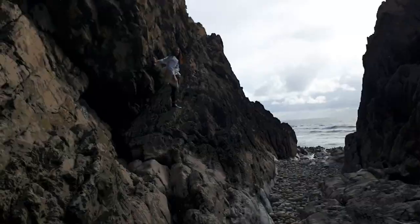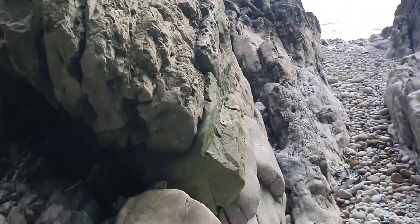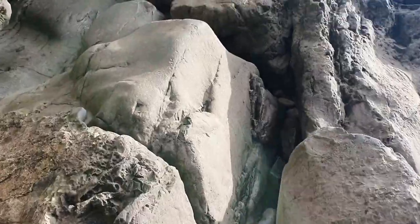So we've just done a little photo shoot, and we're gonna clamber back up now the rocks and probably take some more pictures because it's just so cool. So cool, I'm blown away. Tammy's already halfway up, so I'm on my way. I'm coming, girl. Oh my god, how fun. Whoa.